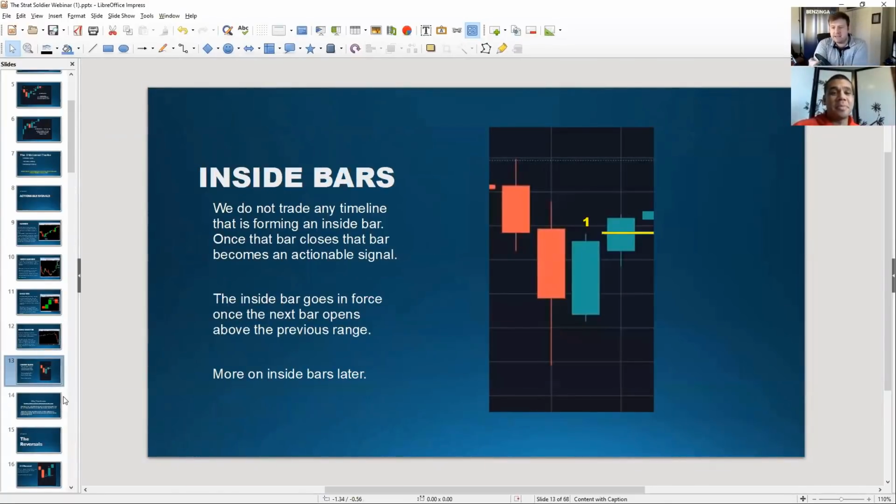Now, next slide here is on inside bars. All right, inside bars. This is an actionable signal. We do not trade anything that's forming an inside bar. Okay, we're going to talk about that later. But when that bar closes, that is an equilibrium that has formed. It's a consolidation that closed as an inside bar, and it needs to break. And once that thing breaks to the upside or the downside, that's when we hit it. Right there at that yellow line. That's when we, bam, punch this thing in the face. We're taking this. So next slide.